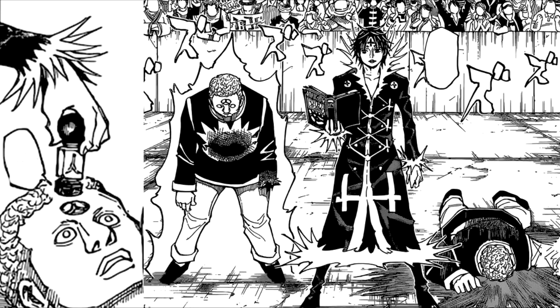So even if Chrollo feels differently about a subject, such as using the ability Order Stamp, he wanted to use it on a dead body to control them, but the originator of that ability made it a condition that it couldn't be used that way.